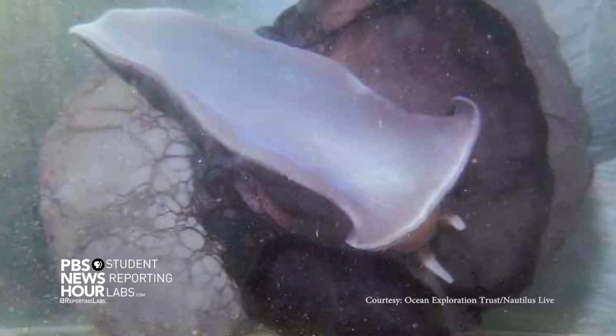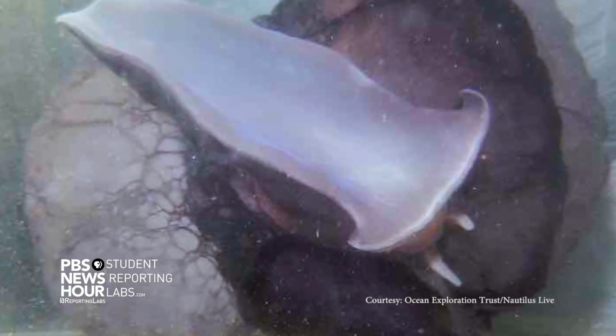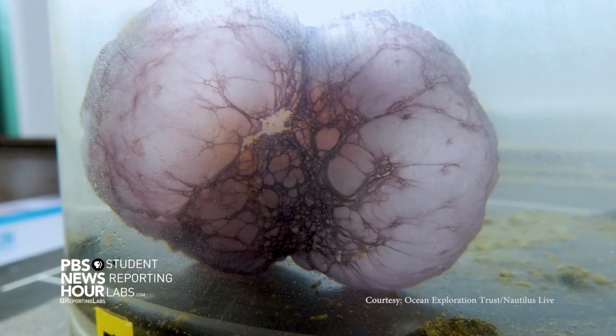And that was our first clue that this round ball that was purple was actually maybe a type of gastropod, a snail. We saw the muscular foot, we saw 2 antennae, and the ball kind of opened up into 2 lobes with a foot in the middle. And so those 2 lobes are probably the breathing structures, the gills. But everybody was still stumped.